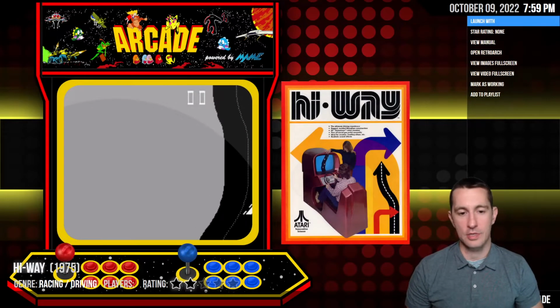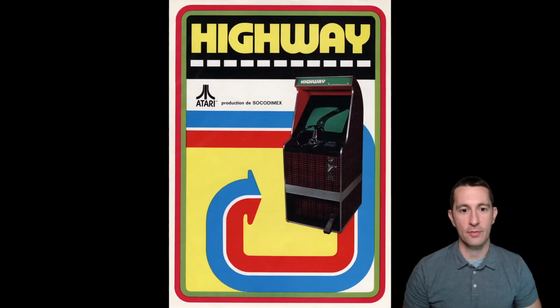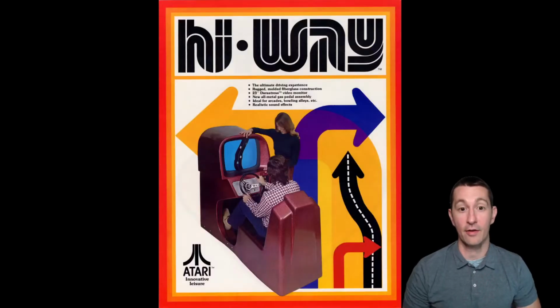So 1975 still. This is another one from Atari. Atari is killing it. Let's check out the images. This is Highway from Atari. There's an example of the artwork. Pretty simple for the advertisement flyer. There we go. Wait a second, Highway and Hi-Way. Why do they spell it different? I wonder if it's 2 different games. Well, it's the same picture. Maybe it was named differently in different areas.